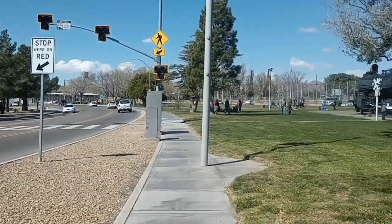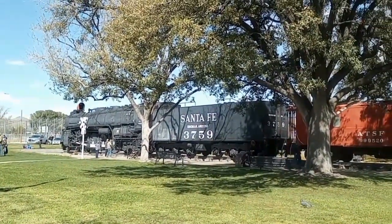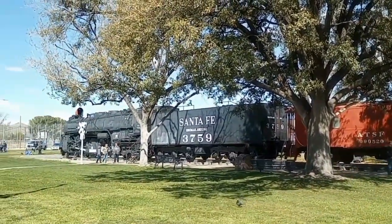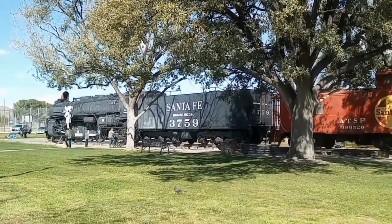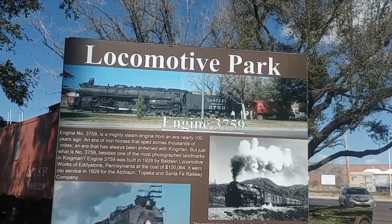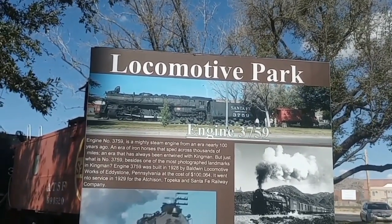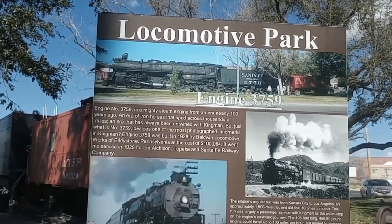And then right across the street from it is a park. And you see the park has a few old train cars here. It is a locomotive engine. Take a look here at all the stuff from Locomotive Park. That was engine 3759 from approximately 100 years ago. So it was built in 1928.